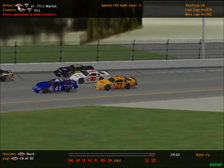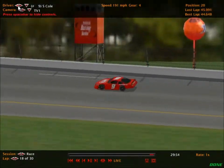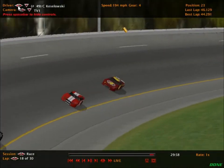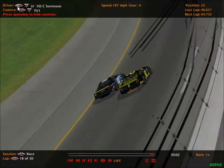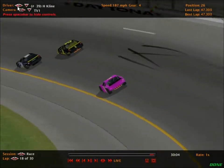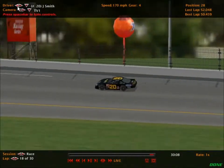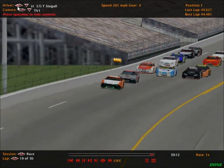There's Luke Martin, who was caught up in that last wreck. There's Seth Cole back here, Mark Edwards, Evan Gattuso. That car's destroyed now. Kartik Keselowski. Here's CJ, Charles Jackson, and Hayden Klein, and Tyler Everest at the very back, and Jake Smith even further. Doesn't look like there's much damage, but he was caught up in the first wreck.